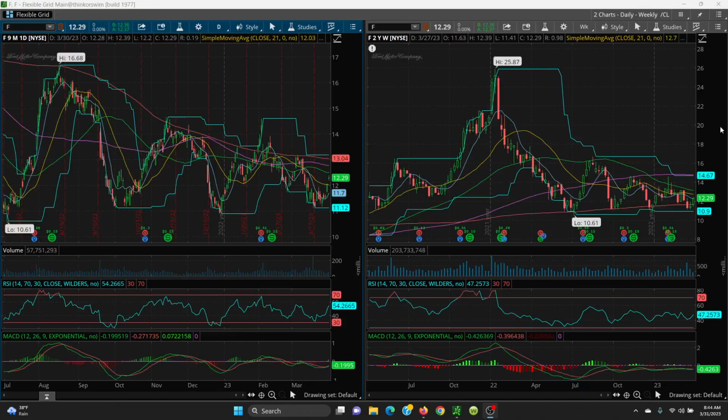Okay, here we have Ford. We have pretty much the same kind of situation. Yesterday it gapped up. So now you want to look for the gap on the downside at 11.71, and then here at 11.65. That would be your fill. Then you would have 11.70, which would be your 8-day SMA.